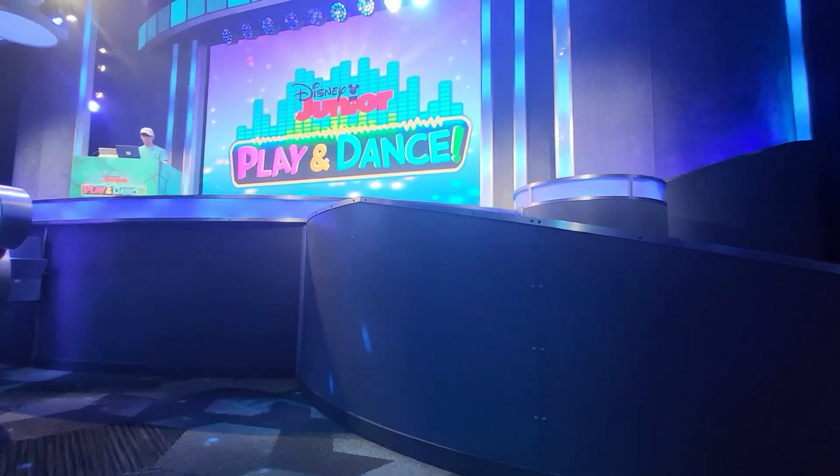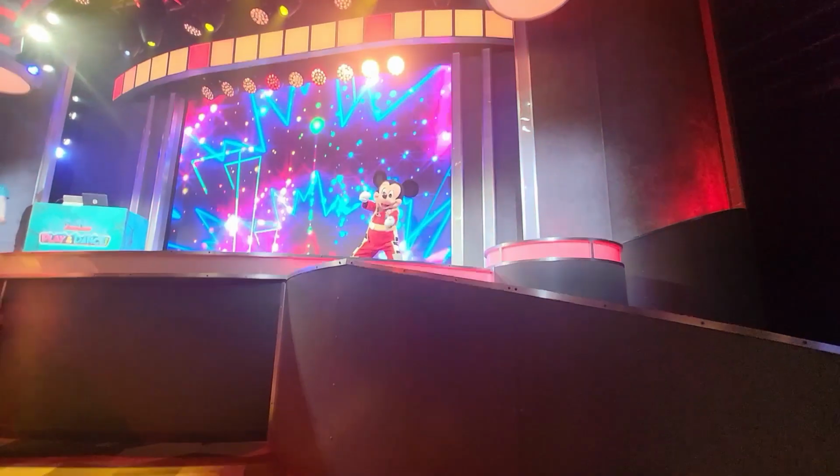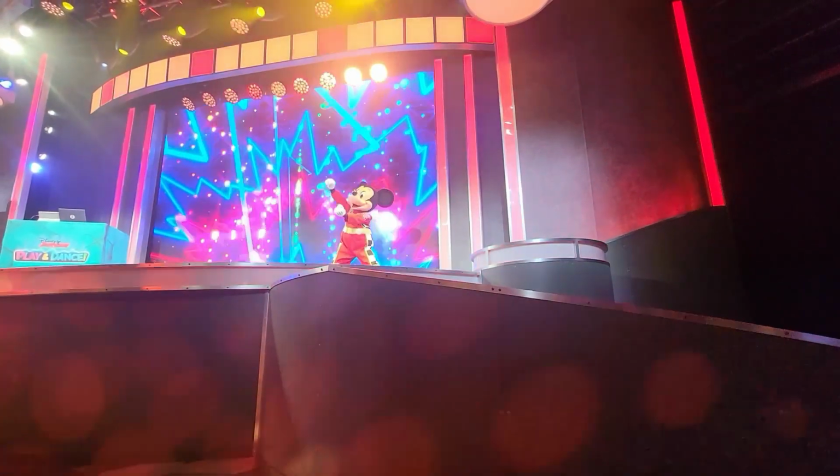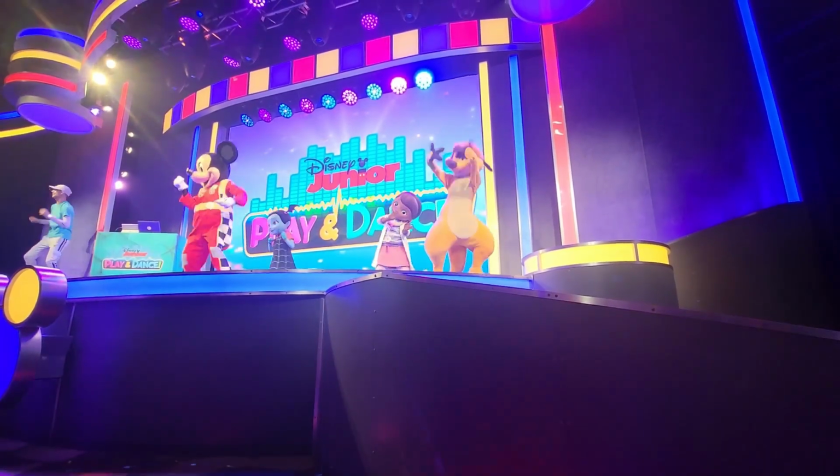So that ride was a lot of fun, but afterwards we went on over to Disney Junior's Play and Dance Party, and surprisingly Noah enjoyed that a lot. He got a chance to dance with all of the characters and all of the other kids, and we got a chance to just get out of the heat and rest our feet, so that is always great.